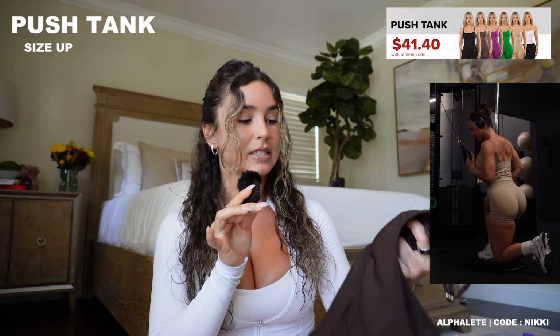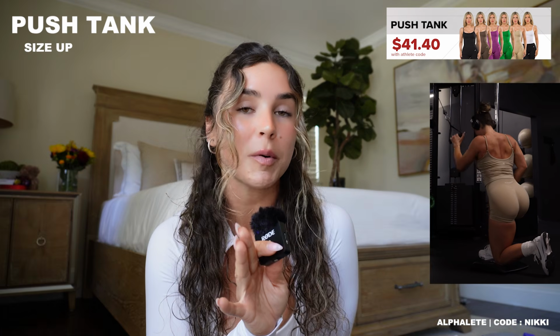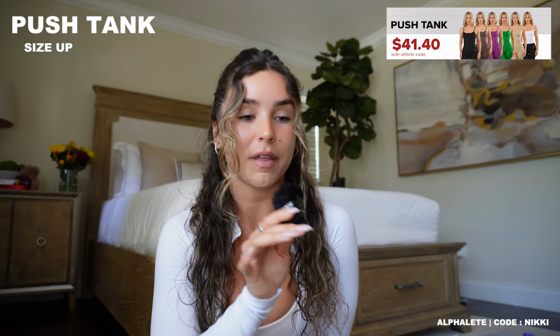It's not see-through, it's double lined. It has this really nice compressiveness right underneath your bust. There's no removable pads, but because it's double lined, you don't have to worry about your nips showing or anything like that. You are safe with the lighter colors. I wear the white without a bra on underneath.